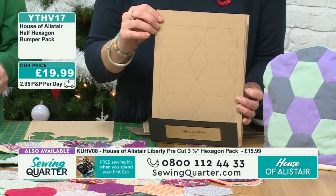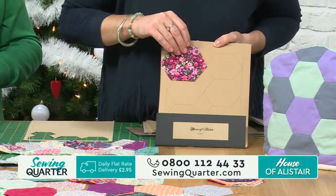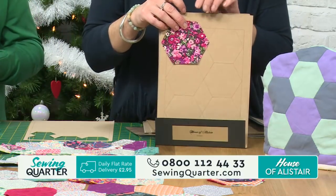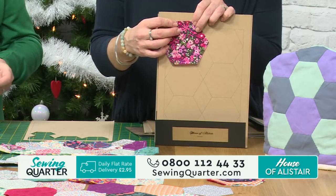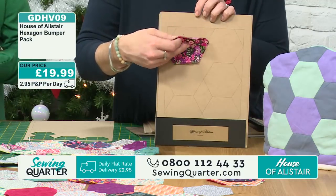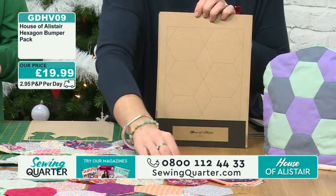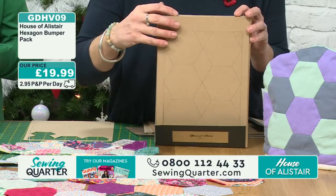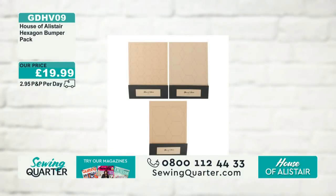That size there is, I want to say, 3.5. So when you buy your 3.5 inch fabrics, then that gives you your seam allowance as well. They are cut to give you a finished 3.5 inch if you're going for that. It's really hard to see, isn't it? You're getting 3.5, 2.5, and 1.5 inch, I want to say, in there.